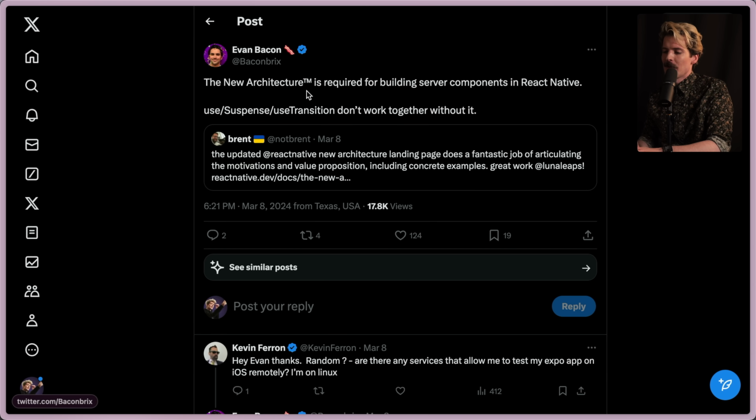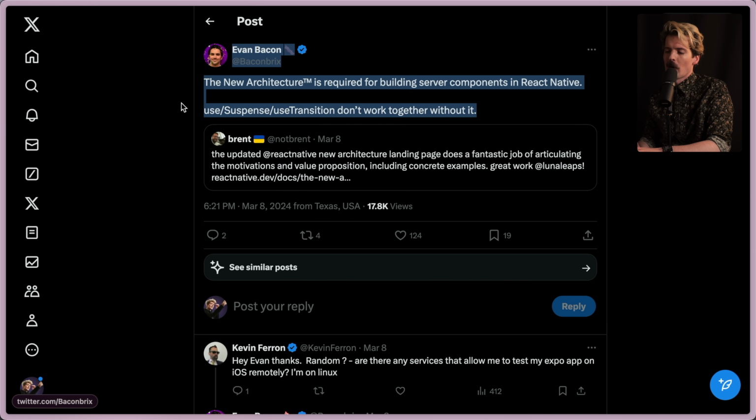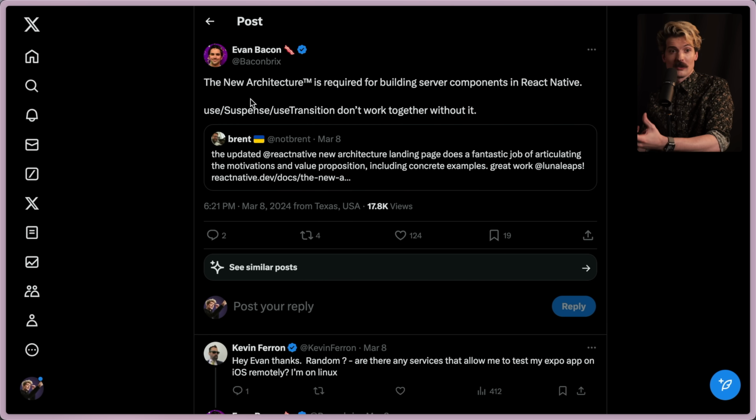One more important call out from Evan here, very worth pointing out, is that the new architecture is actually required for building server components in React Native. Things like use, Suspense, and useTransition just don't work without the new architecture and how it changes the threading model within React Native, which is huge and very important, especially now that I'm predicting over the next couple years, React Native devs are going to slowly become full stack the same way React web devs are becoming full stack with tools like Next.